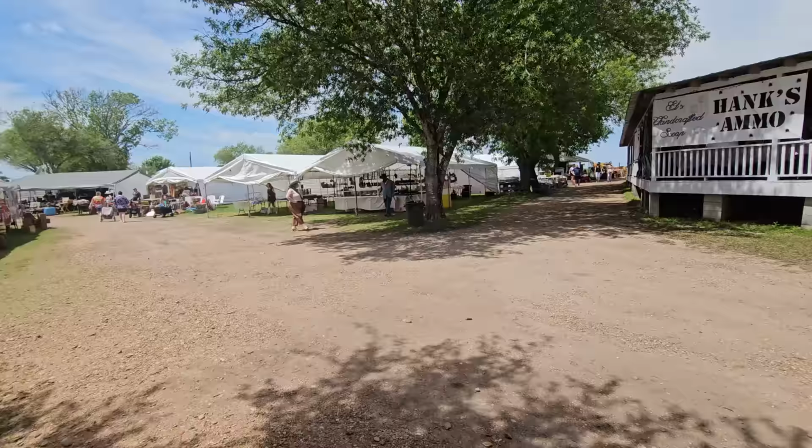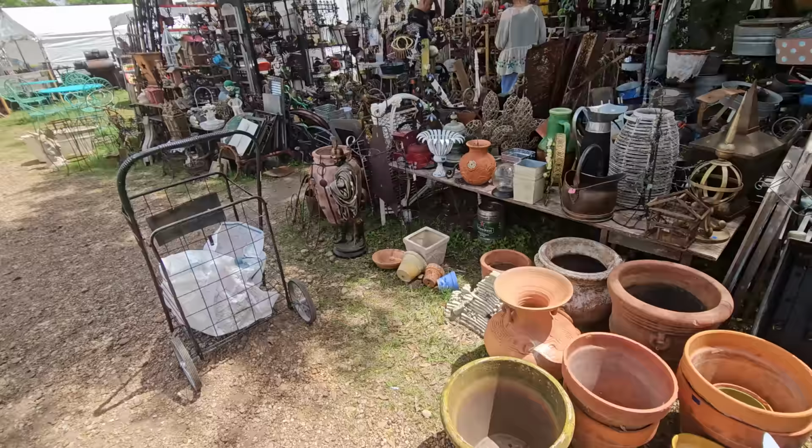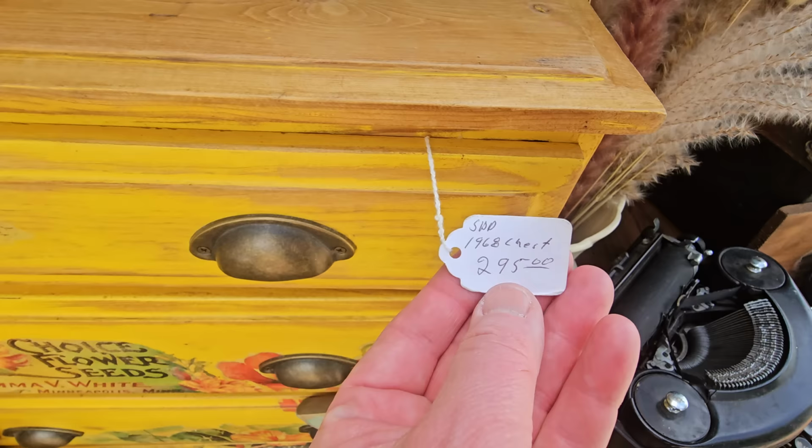See how you drive up the road and you stop and park, go look around, drive up the road, stop and park, and go look around. That is what you do. This is a really cool piece right here too. I just am so envious of people that are so creative as to be able to do this with old cabinets.